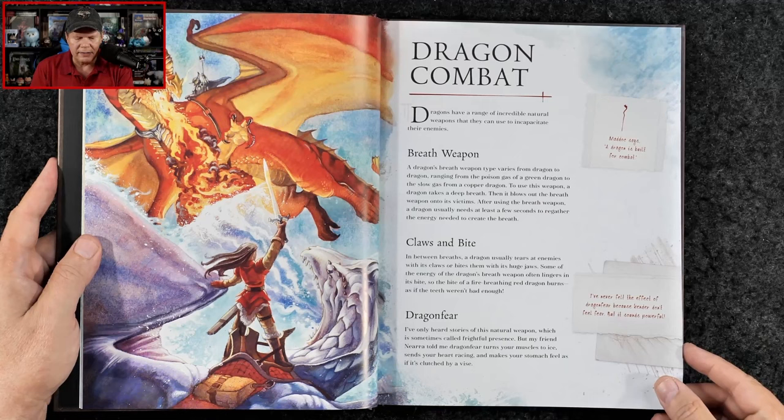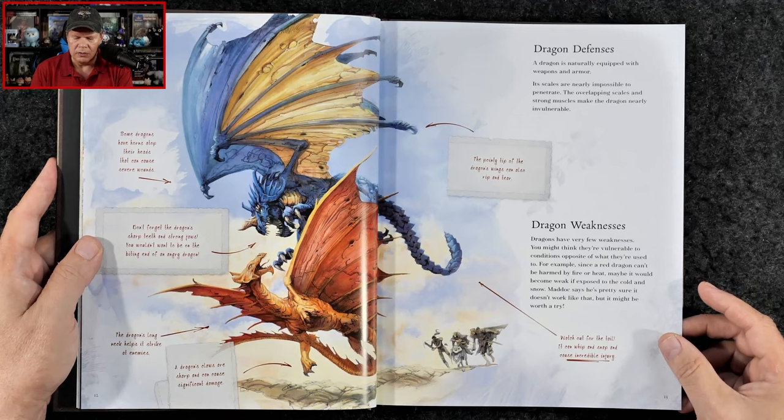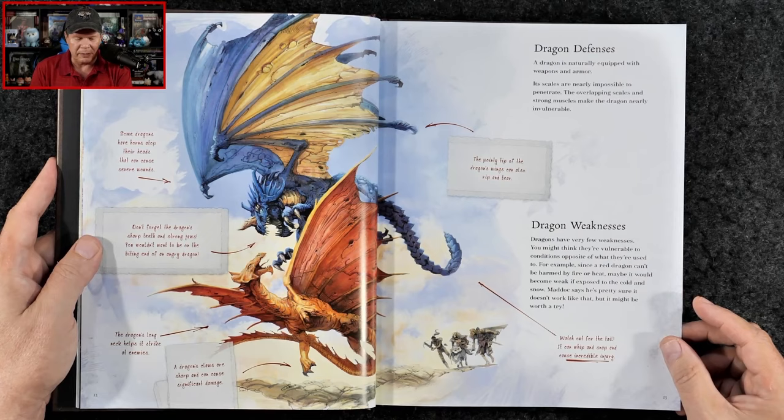Dragon defenses. A dragon is naturally equipped with weapons and armor. Its scales are nearly impossible to penetrate. The overlapping scales and strong muscles make the dragon nearly invulnerable. And as far as weaknesses, dragons have very few weaknesses. You might think they're vulnerable to conditions opposite of what they're used to. For example, since a red dragon can't be harmed by fire or heat, maybe it would become weak if exposed to the cold and snow. Matic says he's pretty sure it doesn't work like that, but it might be worth a try.